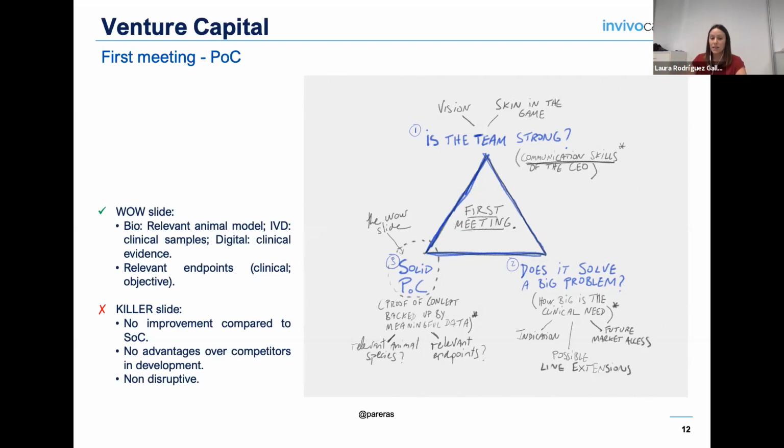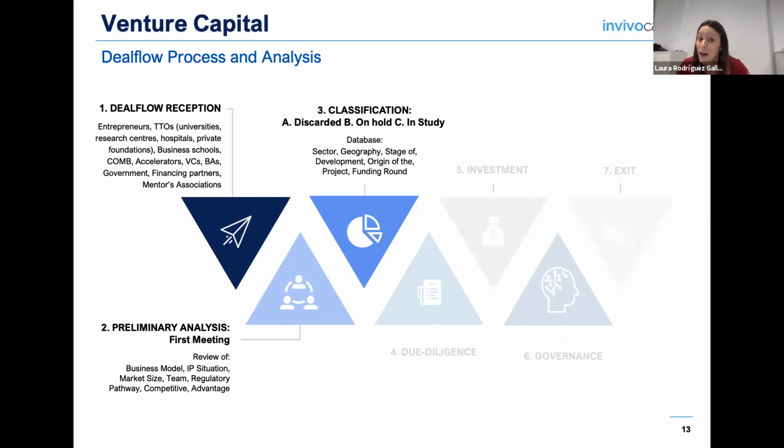So that's basically it. If the meeting goes well and you comply with all that we asked for, then we make a decision, a preliminary decision. If you don't have all that we require, we will discard the project. If the project is promising, but there is still data missing, for example, we will tell you, okay, we like the project, but we will wait for the results next month or whenever. And the last option would be, if you have convinced us, we will proceed with the study of the project.